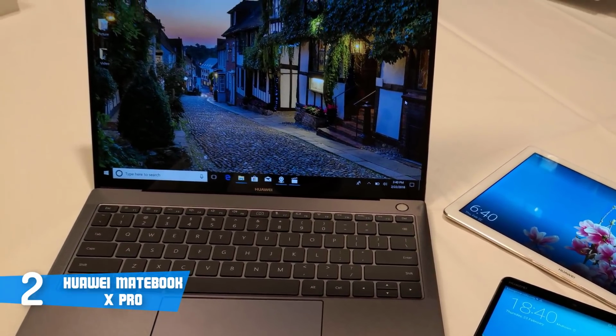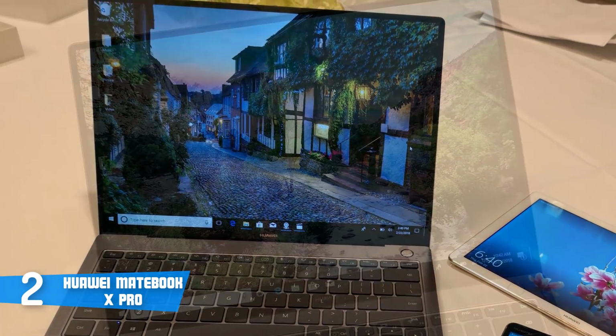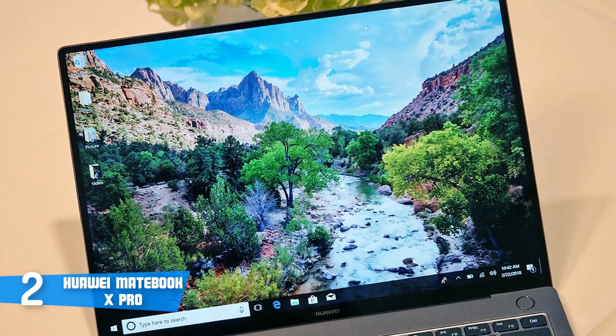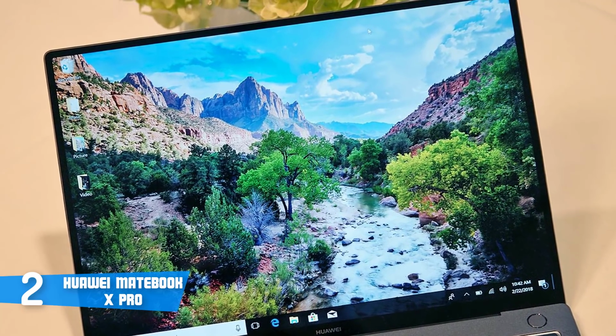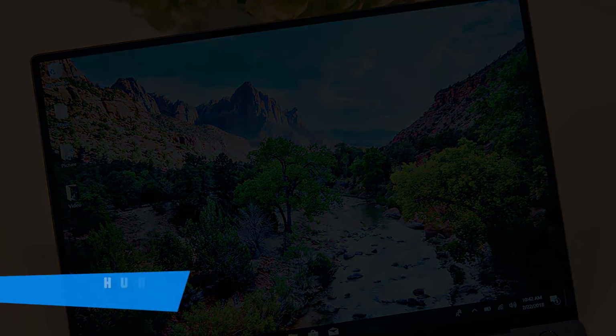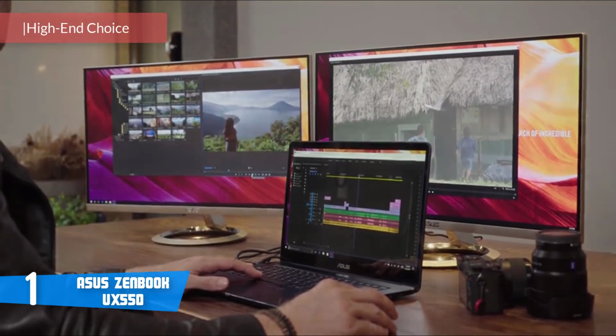Before we end, I'd also like to inform you that the battery is rated at 8 hours of usage, however this may vary in practice. Nonetheless, it's pretty good. Overall, the Huawei MateBook X Pro is worth considering, so give it a try and assure yourself of its quality. And at number 1, it's the ASUS ZenBook UX550.